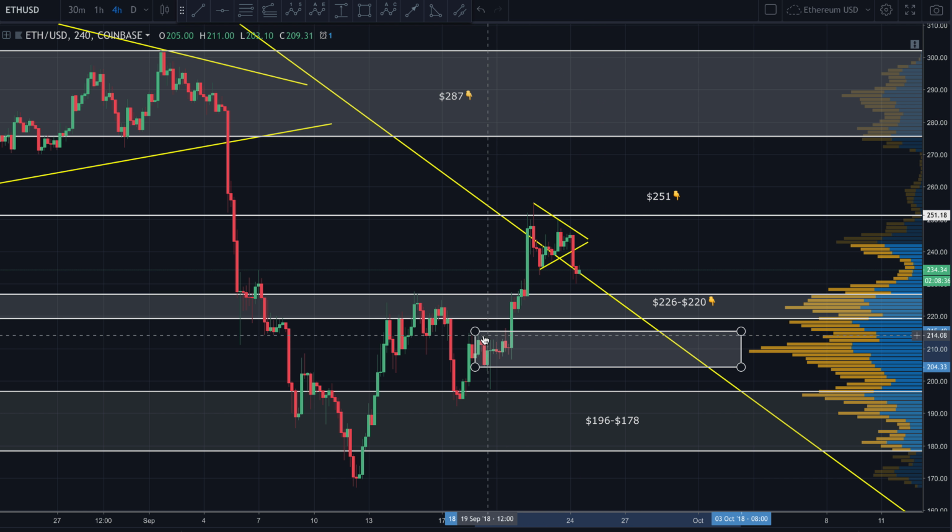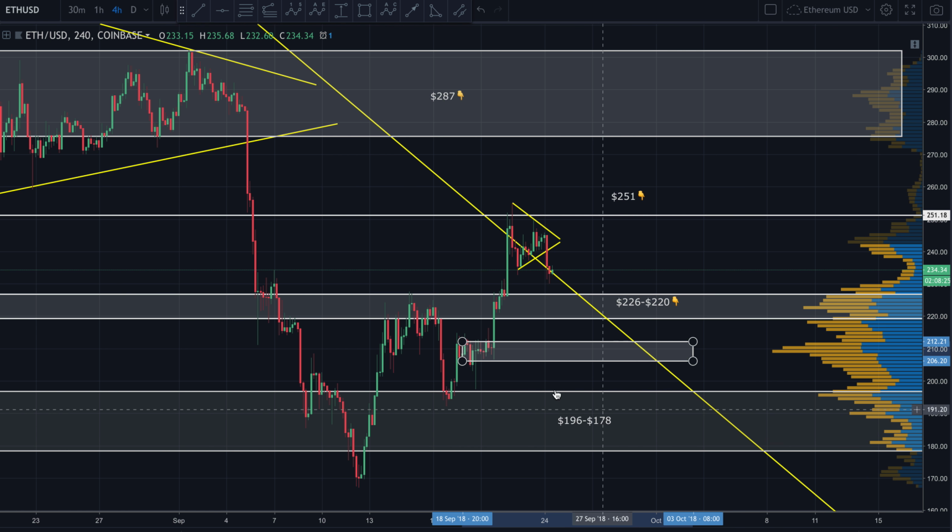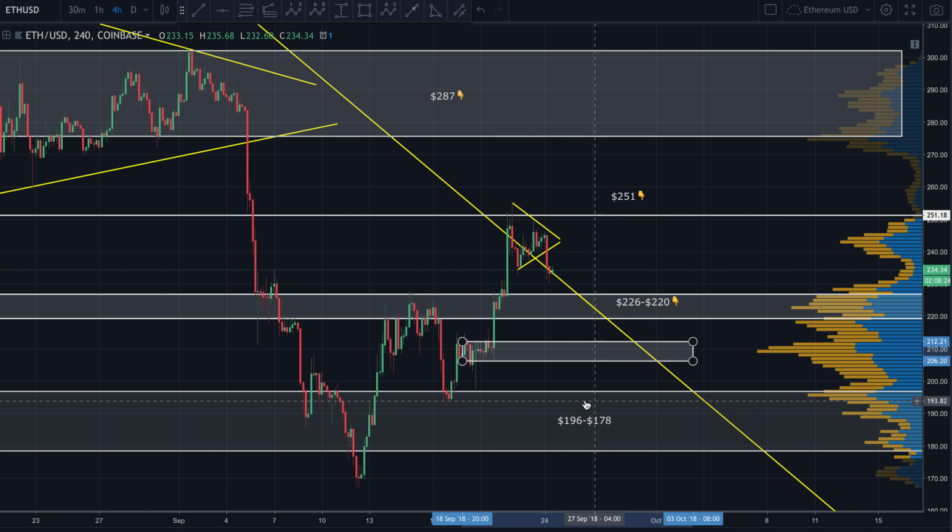I do think that it'll probably fall quickly if it does break below 220, falling into this order block here, which begins at about 212 to about 206, and below that we're going to come back down into the 196 to 178 demand zone down here. And this will act as a strong support, as it did back here. Now, it kind of broke both very briefly.